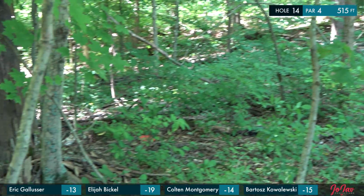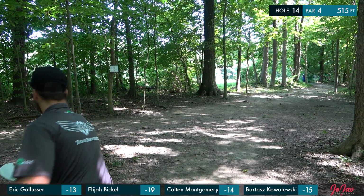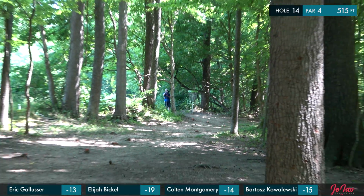Oh, just a little more distance. Looks like he'll have a putt for it though. Yeah, here's where my shot landed. Just throwing my approach, trying to put it right by the basket and take my 4 here.